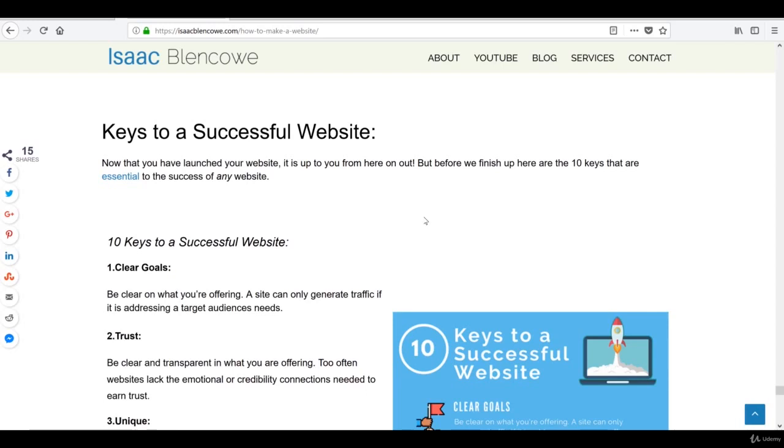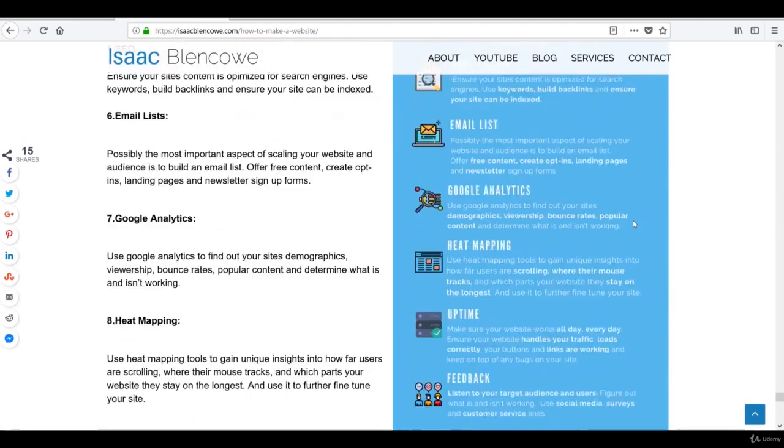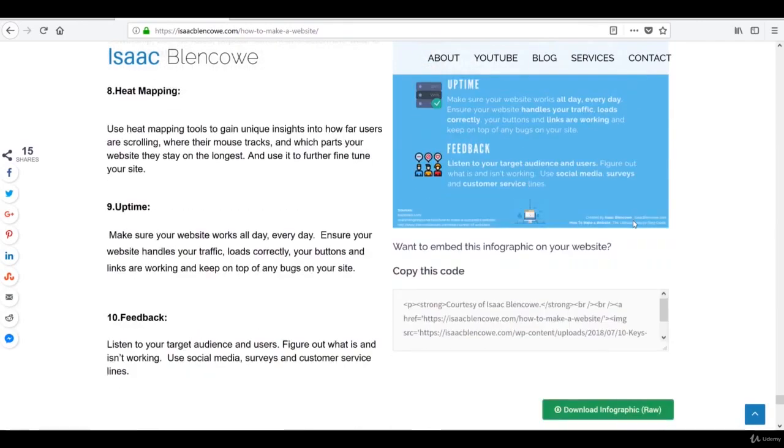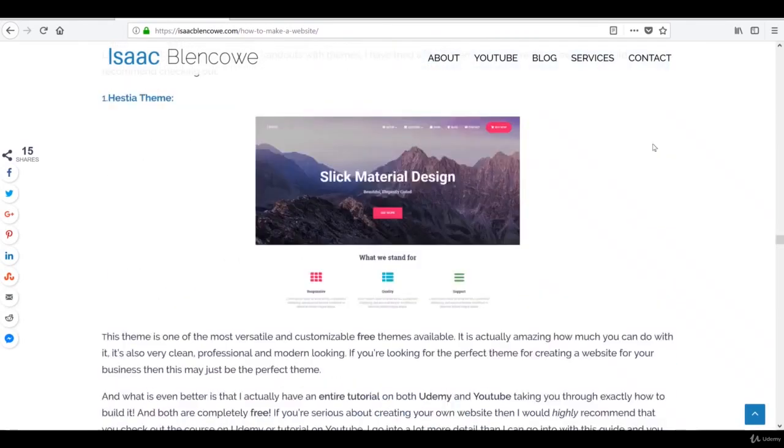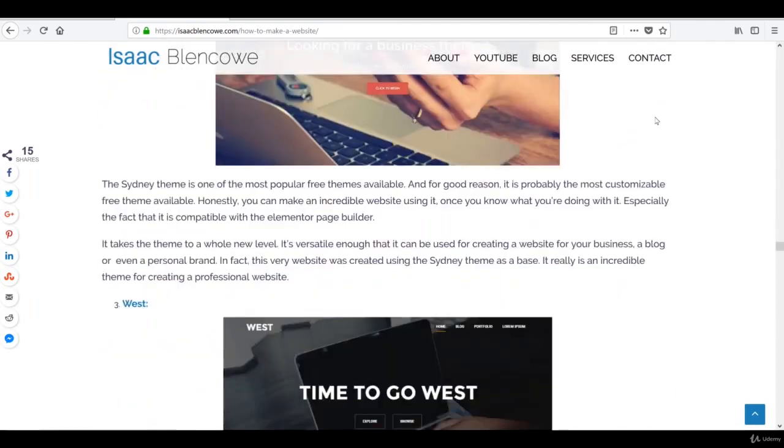And then I also go into the keys to a successful website, because once you have a website up and running, that's just half the battle. The next thing is actually making your website successful. I've tried to provide you guys with 10 key points that are really going to help you with growing your website and getting it out to your audience. So I'd highly recommend you check that one out. You'll probably find some quite valuable information there.